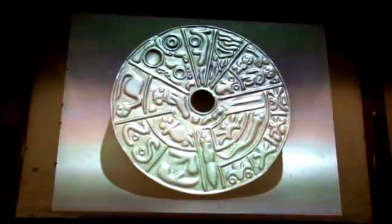Now we change and we go to Colombia. In Colombia, Professor Jaime Gutierrez has the most incredible collection in Colombia. This, we called it the genetical disc. It is made out of a material which is called lutite, or in English also radioite.